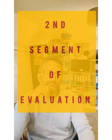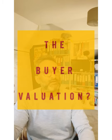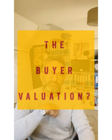The second segment of evaluation now, where I coach and I help people evaluate their deals, is the buyer evaluation. So really, how much is it actually worth to us? And to do that, I look at the actual block itself. So the block is a block of 23 flats. On average, the condition is not that great, but it's not that dire either. But it is tired and it will need updating.